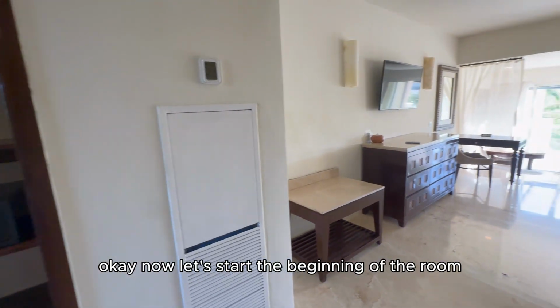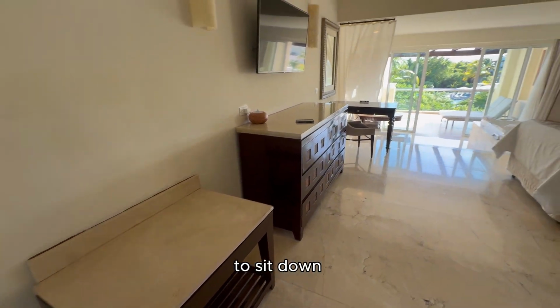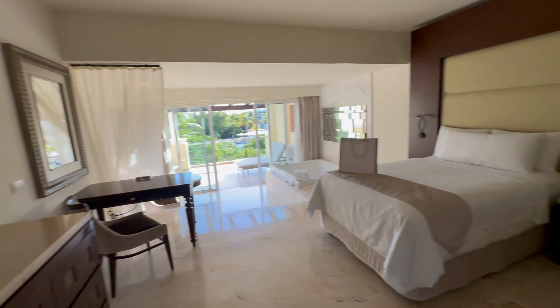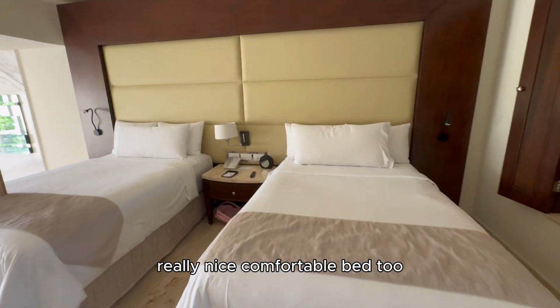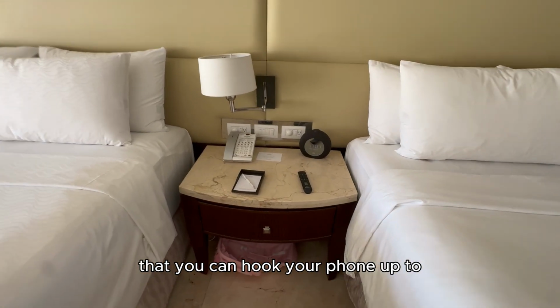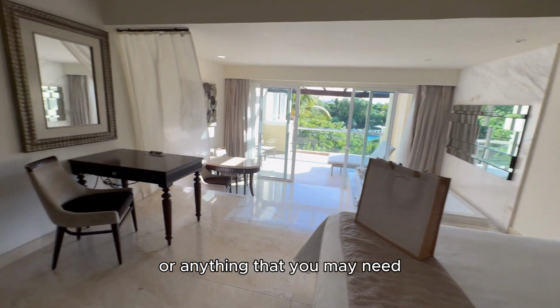Okay, now let's start the beginning of the room. So over here, you have a little space to put anything you need to sit down. You have a nice flat screen TV. Over here, you have a double bed. Really nice, comfortable bed too. You have a speaker with Bluetooth that you can hook your phone up to. Your phone that you use to call concierge or anything that you may need.